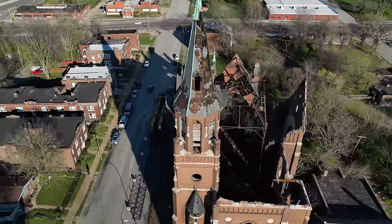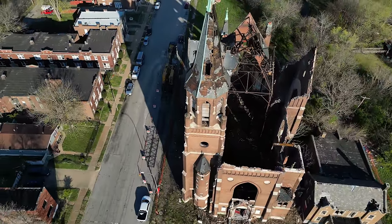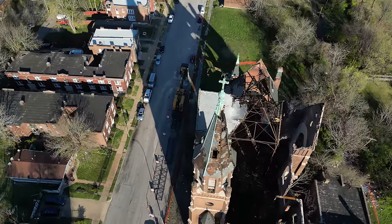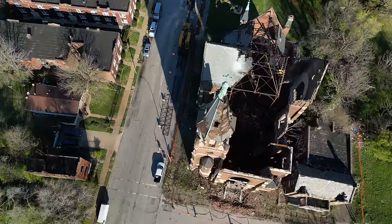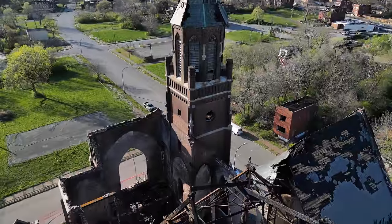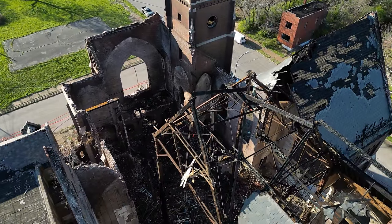I've been up there probably 4 or 5 times now, to get footage, but also to salvage materials and things that will end up in the trash. Things like slate, things like some of the woodwork, things I know will just end up in the trash can. So I want to share a few of the little things I brought back. And hopefully as that process continues, I can at least save something for posterity for the future.